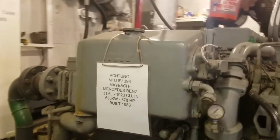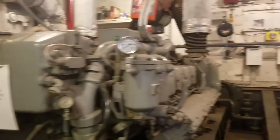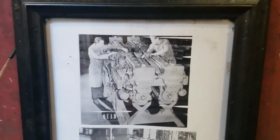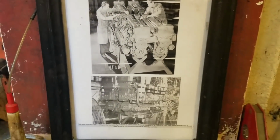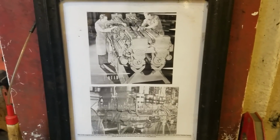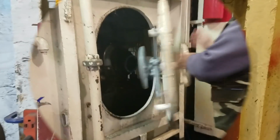It was a Maybach Mercedes-Benz engine. Yep, they were put in after the war. What they had during the war is versions of this right here. Oh, wow. Here's what they had during the war. Those are 6-cylinder inline engines. They were called 671s. Wow. They're 2-stroke diesels. They're illegal here in California. I bet they are. Oh, wow.